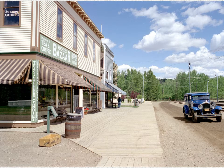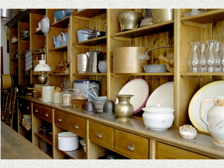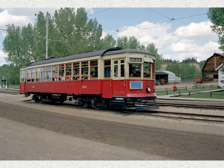And this is the 1905 street, complete with automobile, though I think it's from the 1920s, and a trolley track. Plenty of change had occurred in 20 years. Here we see home goods from the 1905 period in a store. Streetcar number 42 was built in 1912, according to the Edmonton Radial Railway Society.